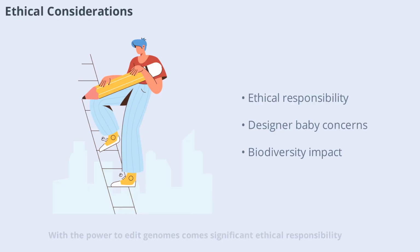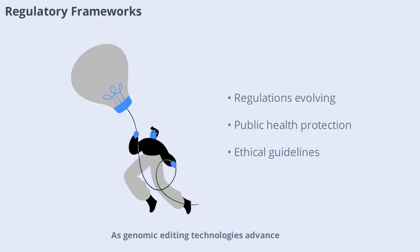With the power to edit genomes comes significant ethical responsibility. Questions have arisen about the potential for unintended consequences, the possibility of designer babies, and the impact on biodiversity. Scientists, policymakers, and the public must work together to ensure that genomic editing is used safely and ethically, balancing innovation with caution. As genomic editing technologies advance, governments and international organizations are developing regulations to guide their use.